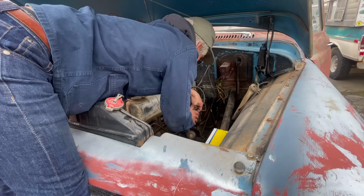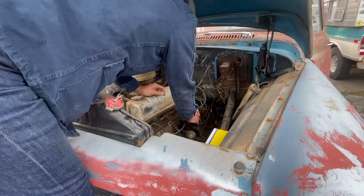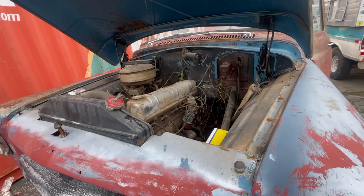But I have no idea if the coil's good. I did order a coil. I don't have it yet, but I have points. So today's video, or today's attempt, I think it's just going to be just put some fuel in it. I literally have no tools. I think I'm gonna take a little 10-minute break and go get my tools.